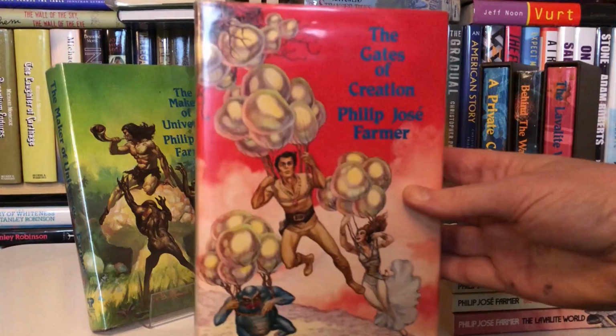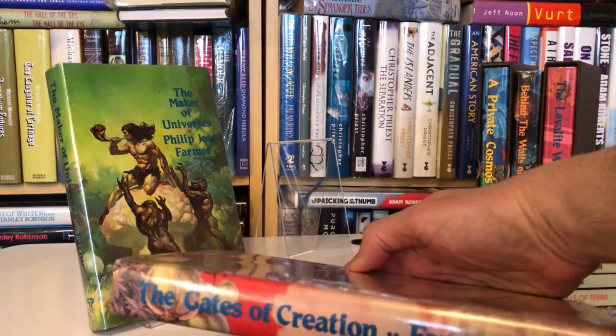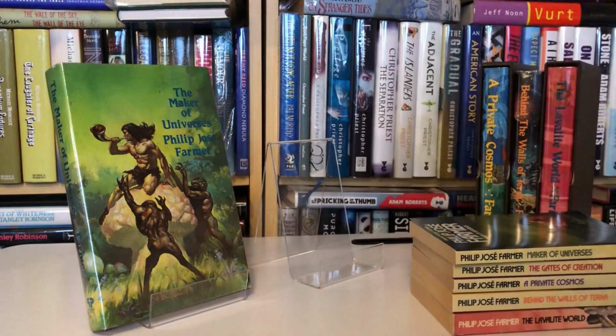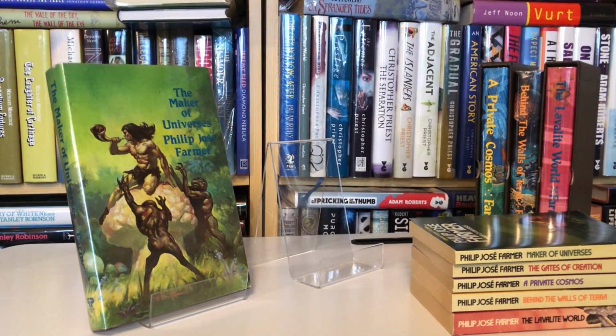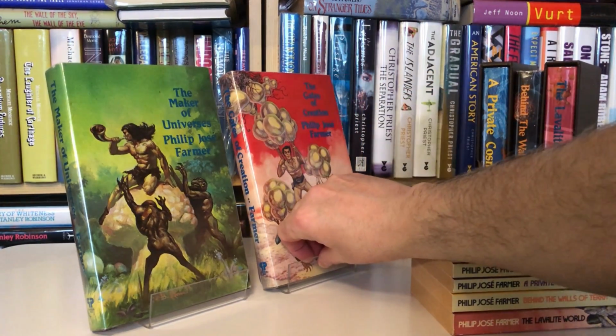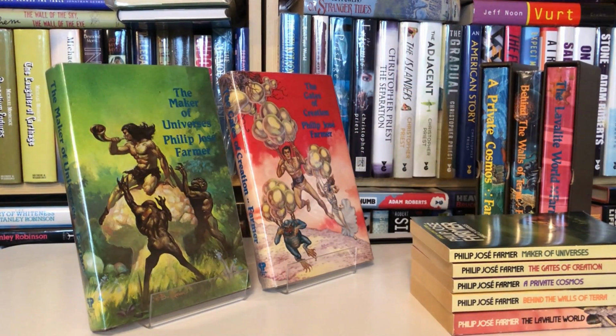So there's Gates of Creation close up, which is very lurid pulp, a silly cover, but you've just got to love it. I did get frustrated with this, but I'll go back to it one day and have a look in here. And yeah, again, that's an unsigned trade. So there we go. That gives you an idea of what the trades are like outside the slipcase.